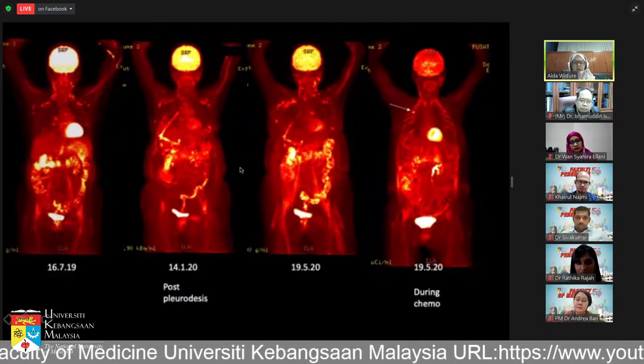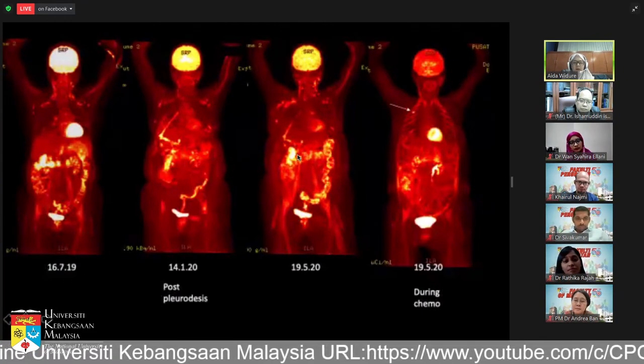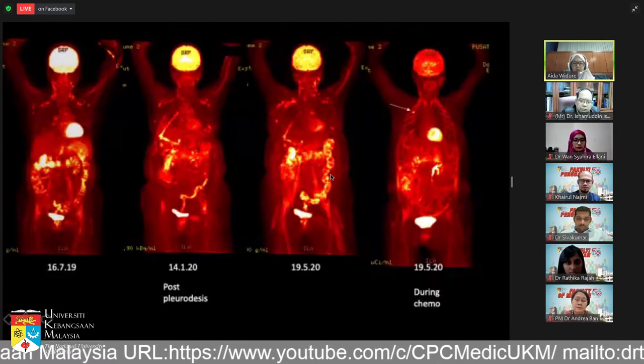Okay, so as you can see here, the uptake in the bowel is fairly consistent. And as the patient has already had OGDS and it turned out to be normal, these are likely just due to the OHA of the patient.